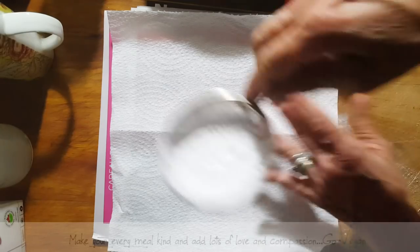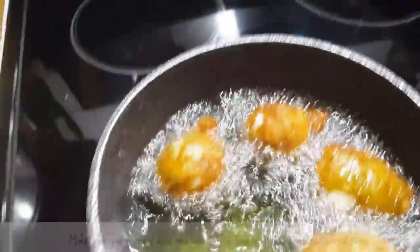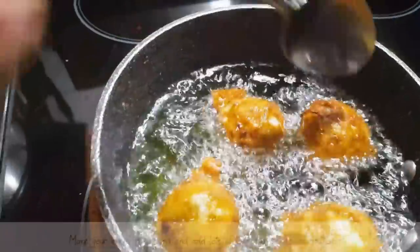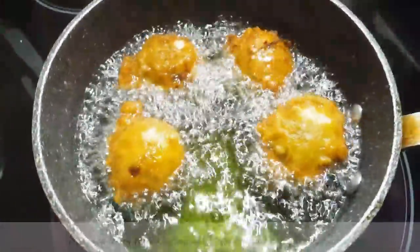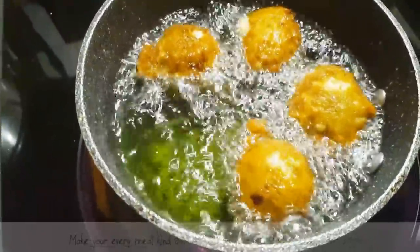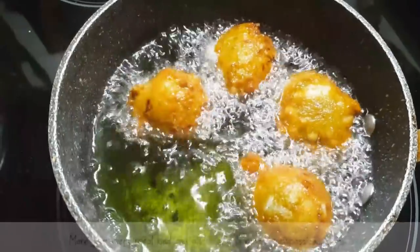I have powdered sugar to sprinkle on top. Beautiful, beautiful. I'm getting matcha oil. Look at my oil, how beautiful it is. So just get them nice and golden, and then we're going to put them on our paper. We're going to drain them off, and we are going to add some powdered sugar and then just a little extra matcha just on top.